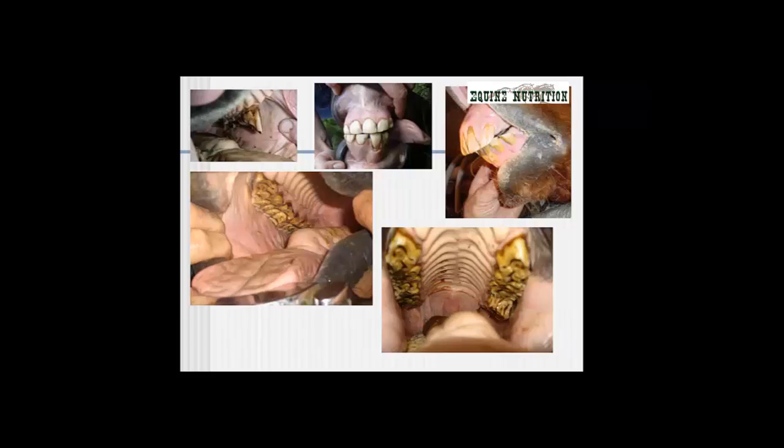I have some photos here. The first one on the top left is a rostral hook, a nasty one. You can see how, if left to its own devices and never being floated, that could potentially grow so far as to poke the bottom gums while the horse is eating. Very painful.